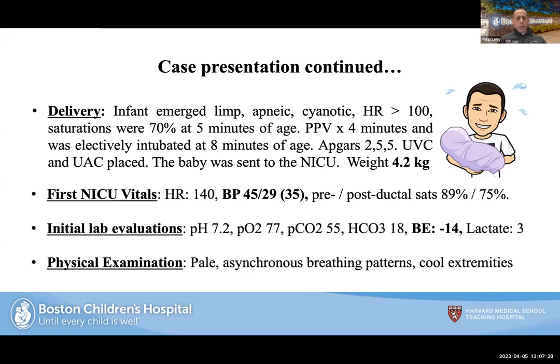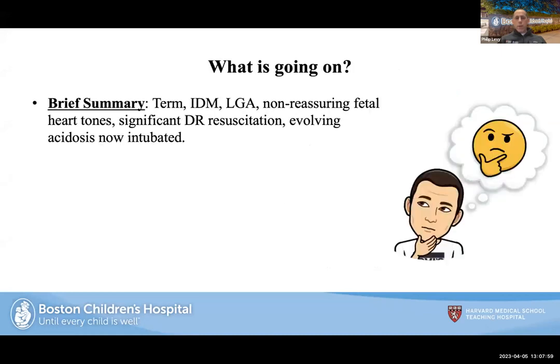And up on the screen are some of the initial vitals, and we'll review this throughout the talk several times, but really you can see that there was some evidence of low blood pressure. There were pre and post ductal saturations that were splitting. Our initial lab evaluation indicated some metabolic and a little respiratory acidosis, base excess -14, a lactate of 3. And on physical exam, as you can imagine, the baby was pale, with asynchronous breathing patterns, and had cool extremities.